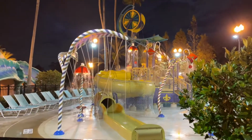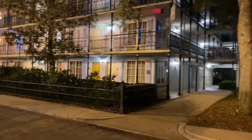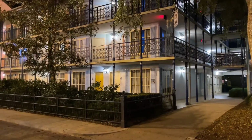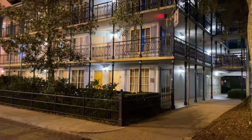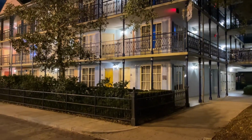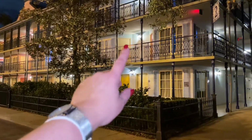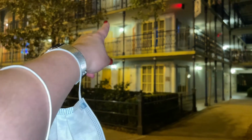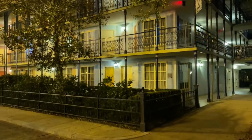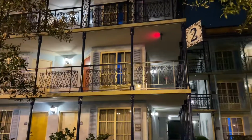Here's a little peek at the kiddie area. We stayed at this resort for our honeymoon. The Port Orleans is what it was called back then, and not Port Orleans Riverside and Port Orleans French Quarter. It was just Port Orleans, and Riverside was Dixie Landings. But for our honeymoon, we stayed right here on the second floor in that room. We had the awesome view of the pool, which I'm going to show you now. But yes, this is the building we stayed at for our honeymoon. Building 2 right across the pool.